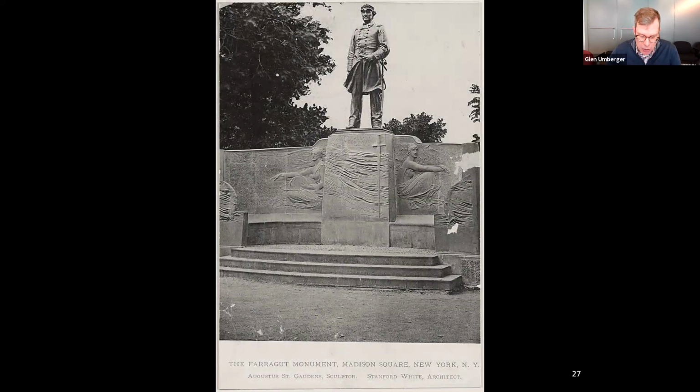White designed a central plinth 7 feet high with an exedra extending 8 feet 4 inches to the left and to the right. And at either side, St. Gaudens created two bas-relief allegorical figures. Loyalty appears on the left and Courage on the right.